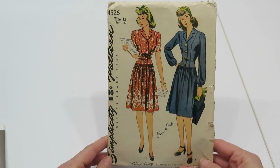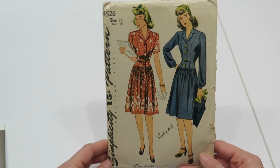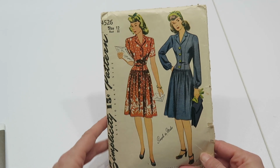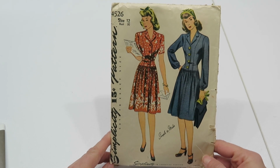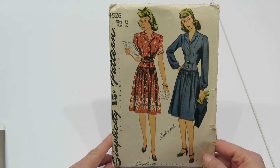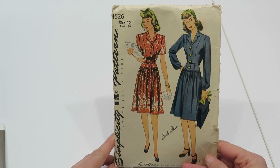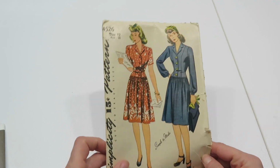And this is another Simplicity pattern, real vintage, 45-26, and you can tell that the sizes aren't exactly all the same. Like I buy a 14, an 18, a 16. My hope is that I can just grade the pattern out. We'll see if I actually can do that.